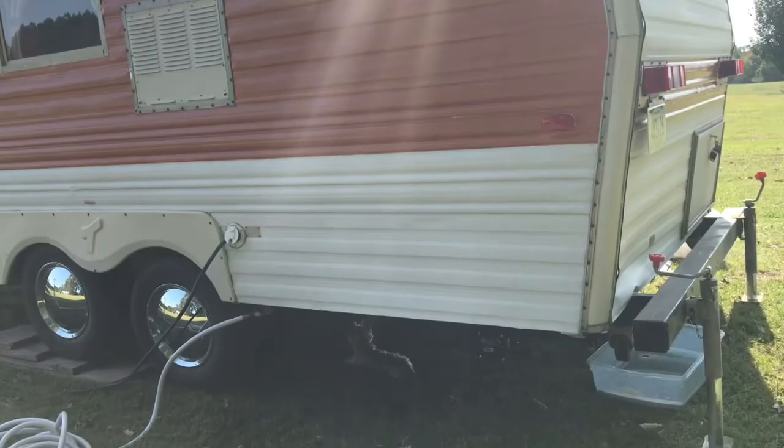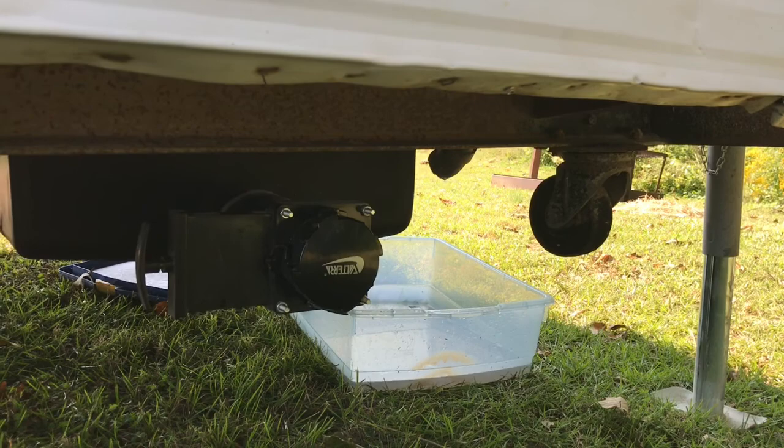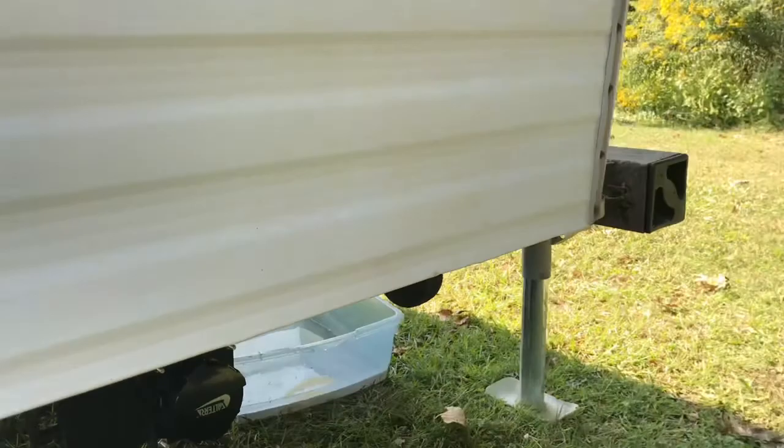I did get my waste tank installed down here. It's incredibly low, you can see it. Somebody put wheels on this trailer, which is really good because I think it's the only thing that's going to protect my waste tank. But I'm thrilled to have it back there.